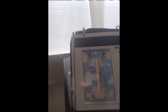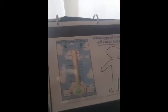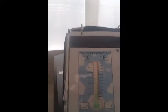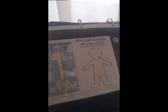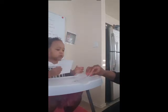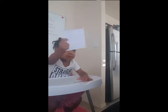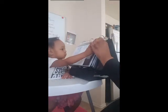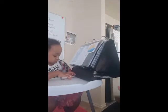So let's talk about the weather. Today, Sai-Sai, it is 48 degrees. So it's kind of cold. It's also partly sunny. So let's look at what partly sunny looks like. Partly sunny looks like that. So it's 48 degrees. Oh, you want to put it up there? Okay, go ahead. Let's put up 48 degrees right here. Or partly sunny.